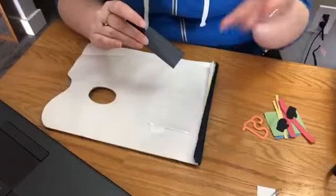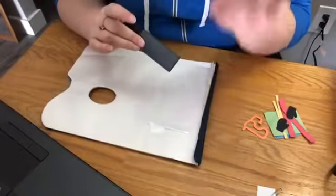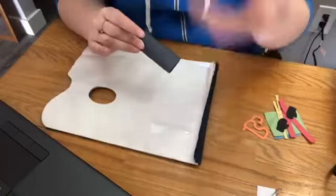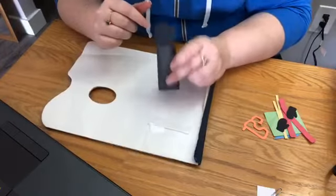Again, white glue, less is more. You only need a little bit for it to stick. In order to stick, it needs to dry. And so if you have a lot of it, it takes longer to dry and therefore longer to stick. So there we are. There's our body and our head.